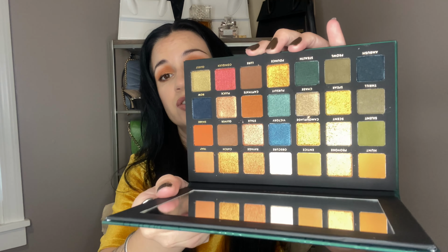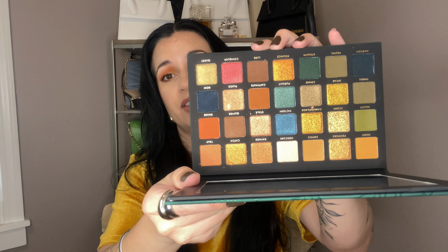However, there is this option, which is the Alter Ego Artemis palette. I bought this because I'm nervous this is going to expire one day and I wanted to have this as a backup. I know, kind of ridiculous. I have not used this yet, but I have a lot of Alter Ego palettes and I really like the formula personally. So I did just want to mention these together because you definitely have the option of buying this one.